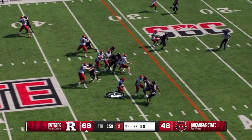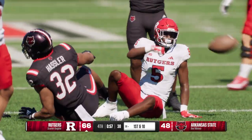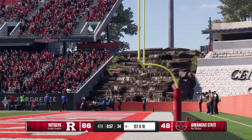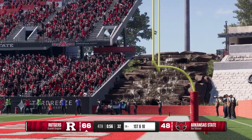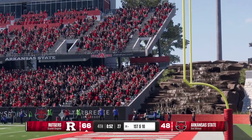They keep it on the ground. Clock is their friend. Tackle is made, but not until he gets the 1st down. Well, no surprise. I mean, with the way they're running the ball early in this game, they're just going to keep doing it. And they're just not hammering out 2, 3, 4-yard gains. They're gashing this defense. You saw it right there.